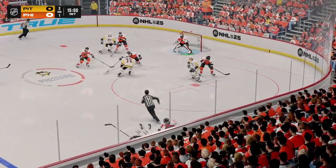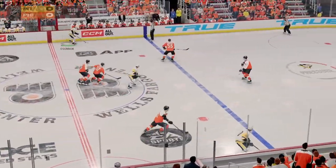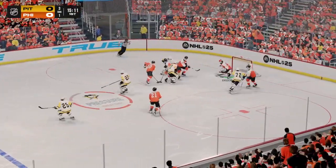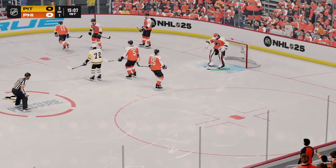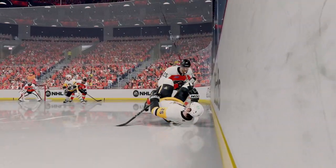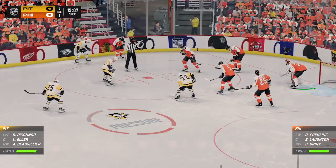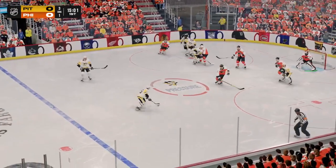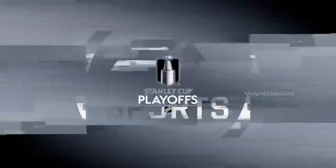Ehlers won the draw here, and they'll go on the attack. Philadelphia's got the puck in their own end. The Penguins take possession here in the open ice. O'Connor's going to play it against the half wall. And he takes the pass. Scores! And that's his first career playoff goal, and he'll take it.